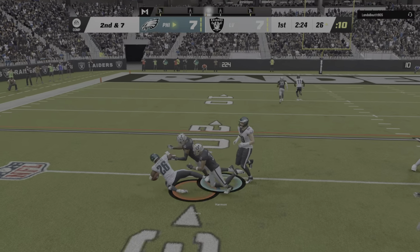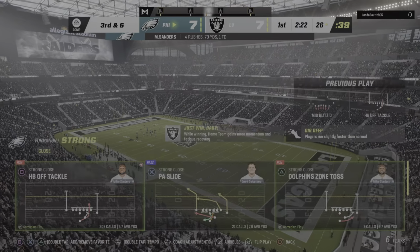2nd down, back to Sanders. And only a yard this time as he's taken down right around the 26.